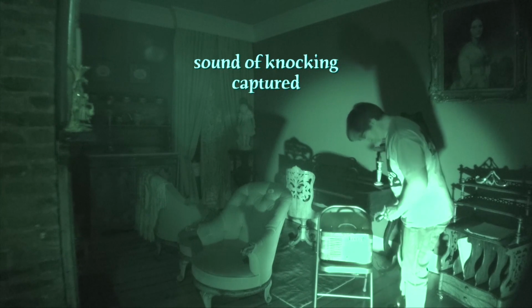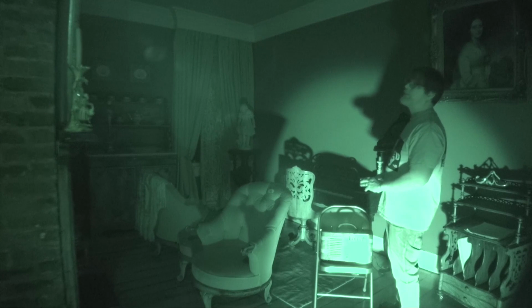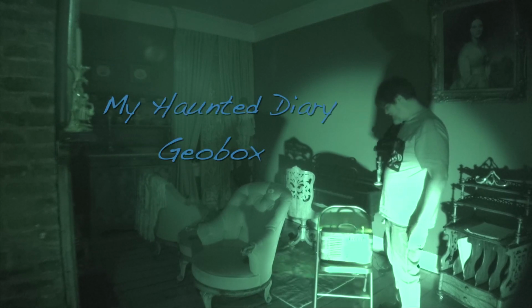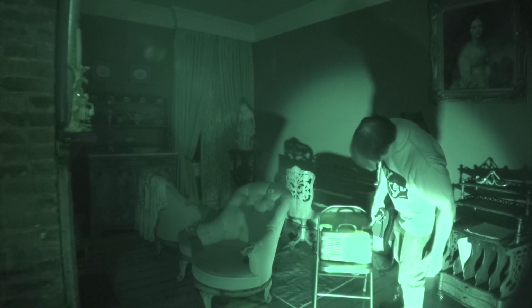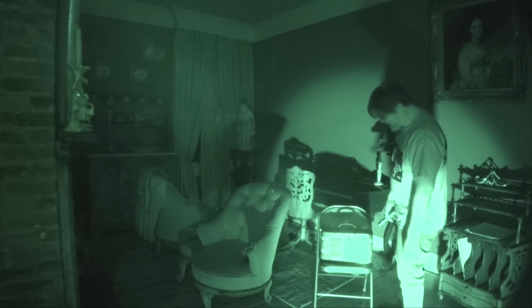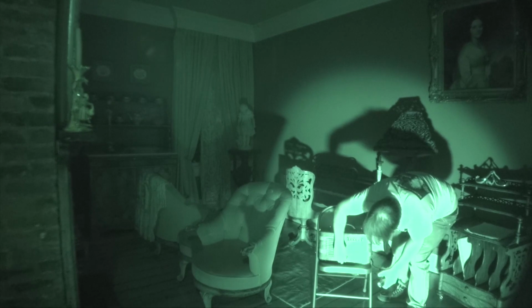Get this stuff going here. All right, so any spirits want to try to speak through this device right here, come on through. This happens to have been made for me, my Haunted Diary edition, Geobox/Geoport. It's an old radio too. It's a Zenith from 1930 something. Got the exact year. And it was gutted out and turned into a Geobox/Geoport. Let's see if this thing will work. So come on through. I'd like to talk with you. Who's here?